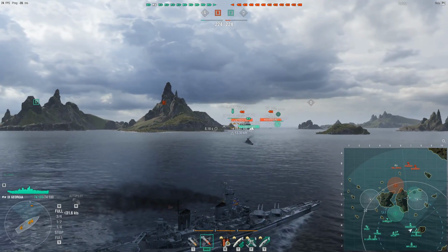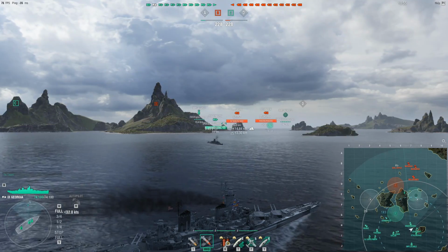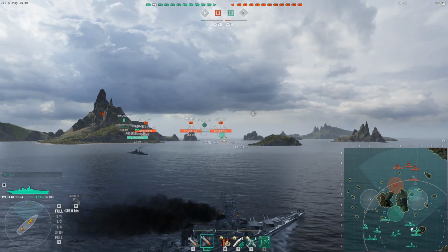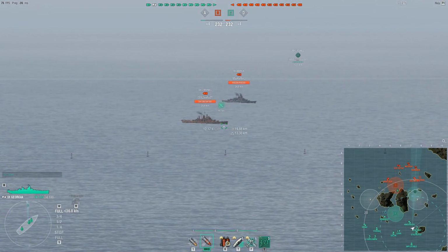The Georgia, it's standard with what's standard. The damage control party, that's standard American damage control, and then it's got a spotter plane, which is once again pretty standard. However, then we have some really strange things.